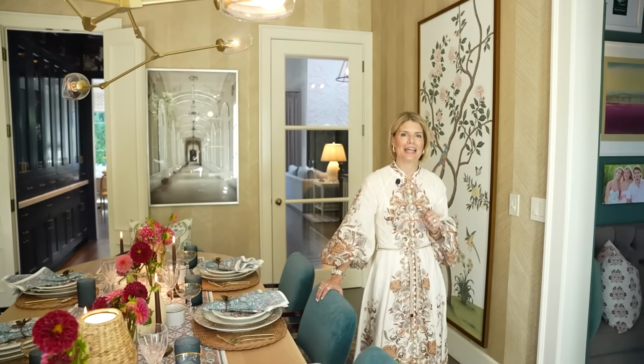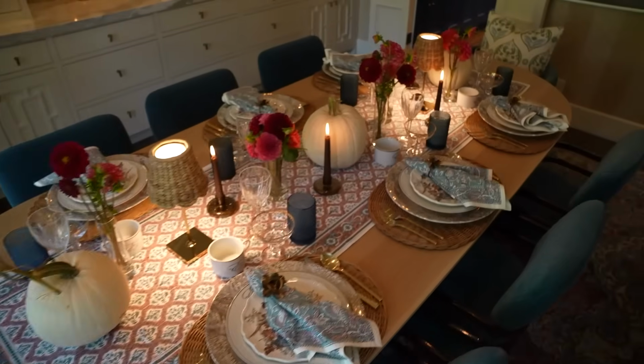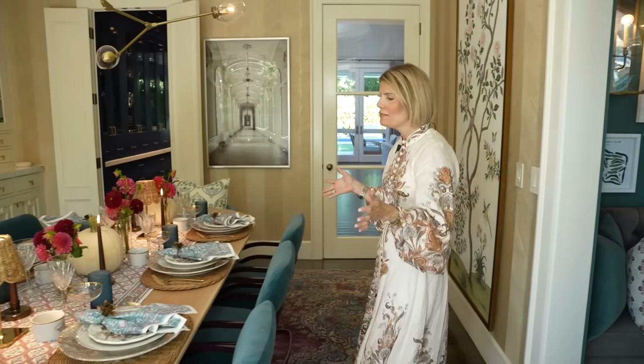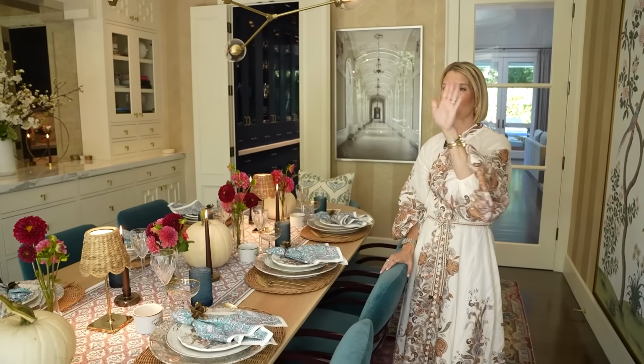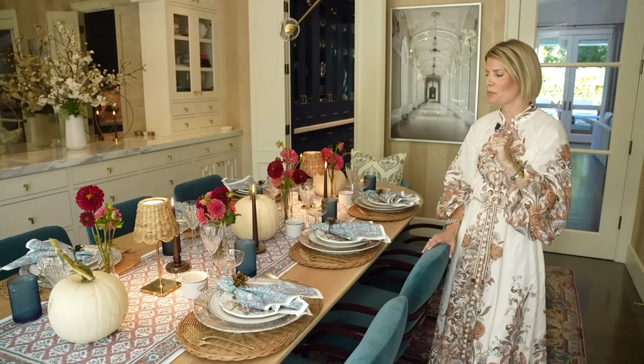So really, this is my favorite room in the house. I think because it's filled with so many memories of holidays and great dinner parties, and really I think about so many laughs and so much fun around this table. So speaking of the table, it is one of my own designs from Evers Collective. We have a custom table line. And I love a racetrack oval table. It mimics the round front of the windows in the front of the house. So that was important to me.